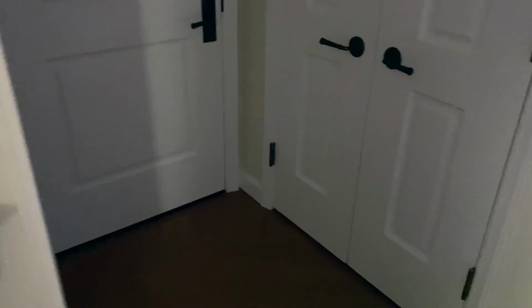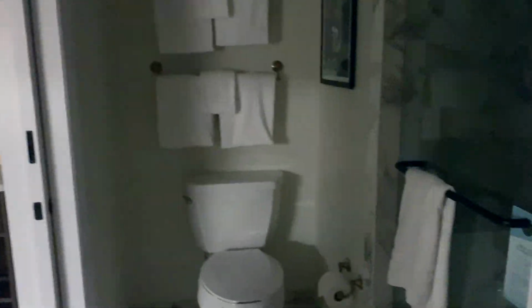So when you come in the door, there's sort of this nook, we called it, with the closet and where it attaches to the adjoining room. We didn't have anybody that we were adjoining with, so we used that part for the stroller. Then you head into the split bathroom. The split bathroom has a single room with a shower and a toilet.